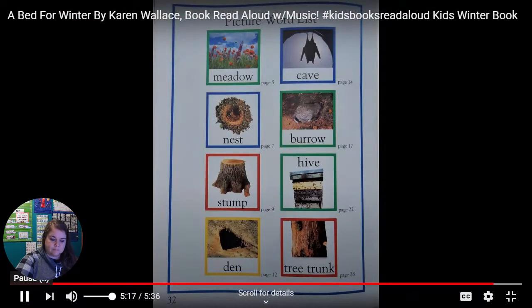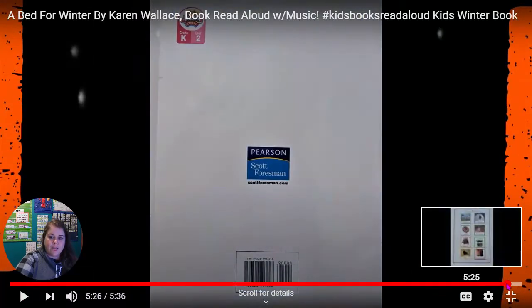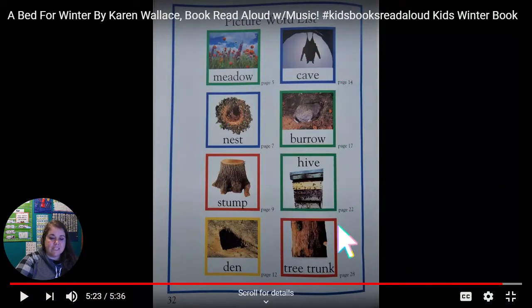Picture word list. Meadow, cave, nest, burrow, stump, hive, den, tree trunk. What does this page show us? This page shows us all the places that the dormouse goes. Where is she at the beginning of the story? She's in a meadow. And then she goes to a cave, then a nest, then into the burrow, by the tree stump, near the hive, and the den, and then the tree trunk finally. These are all of the places that the dormouse visited as it was looking for a bed for the winter.